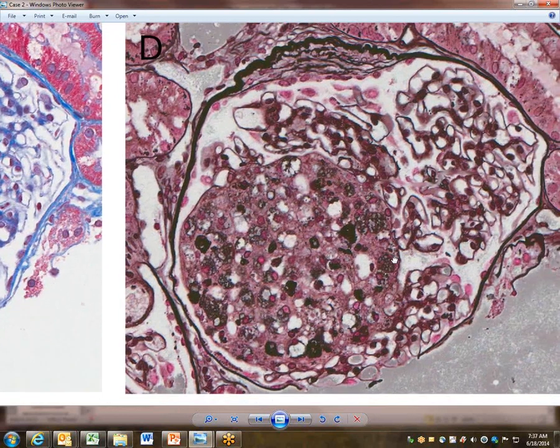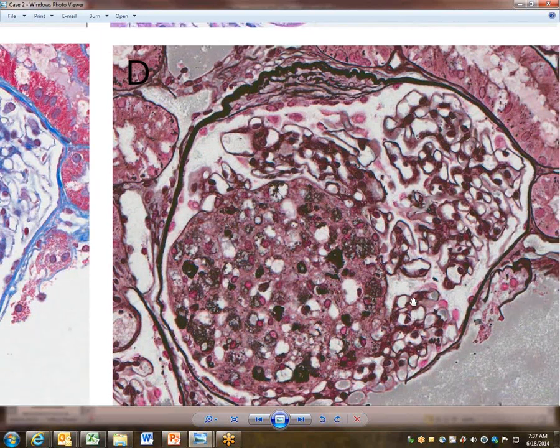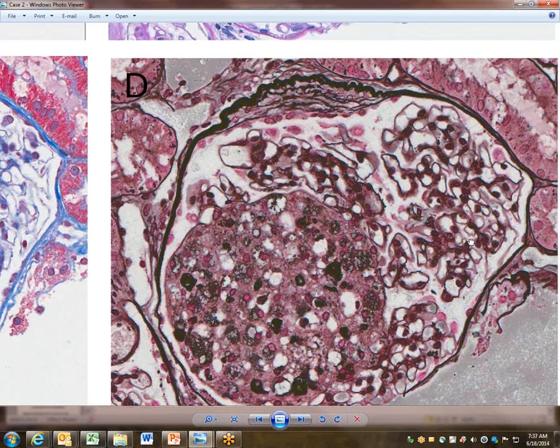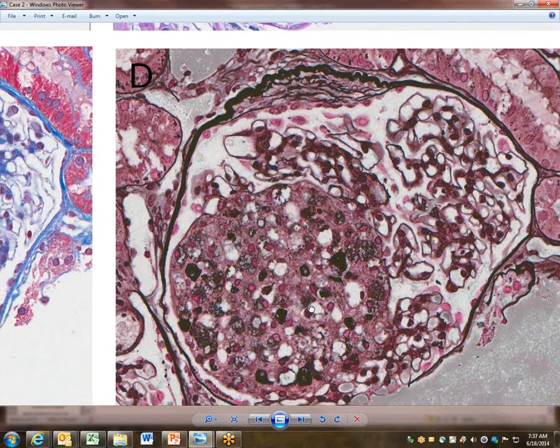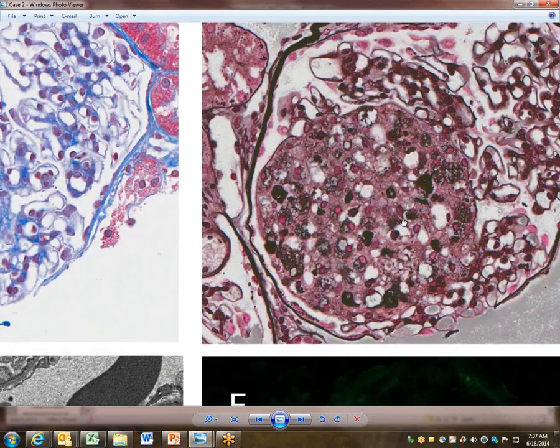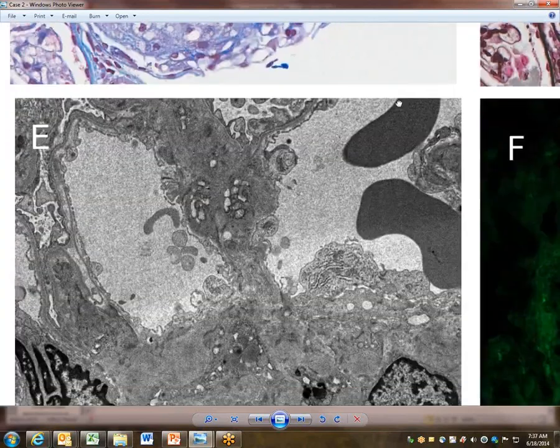So one feature of this is that this lobule that's clearly affected in an advanced way is adjacent in the same glomerulus to, for instance, this lobule, which by itself pretty much passes for normal in all of the images that we've looked at. So, okay. Great.